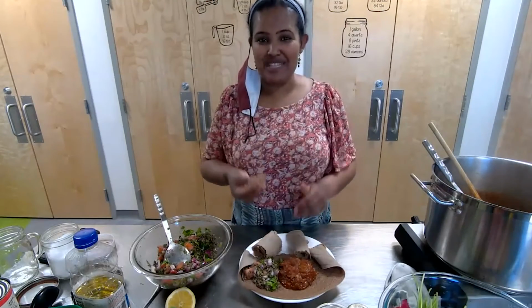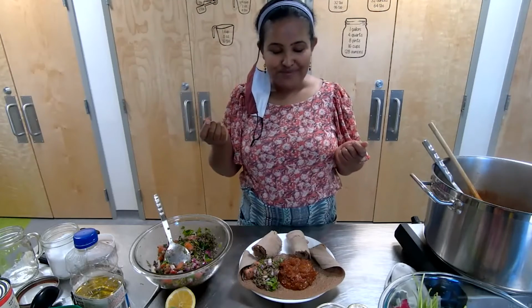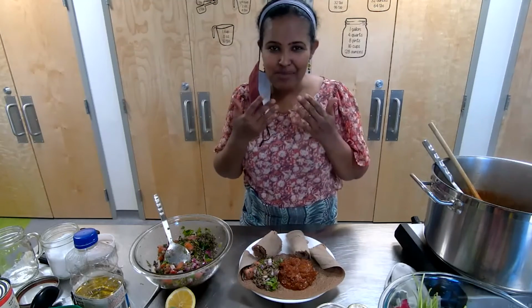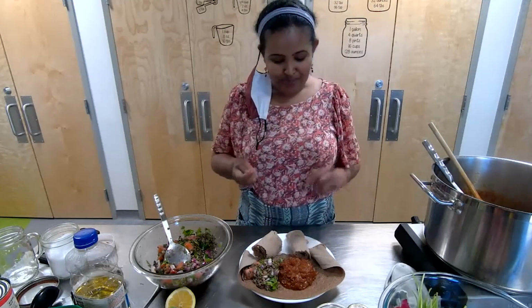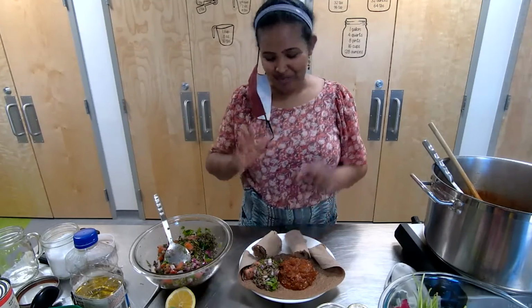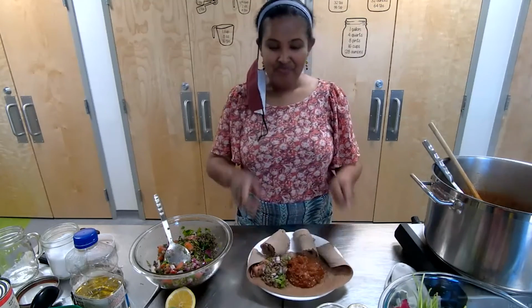Next time, hopefully you will make the same food and eat it. I can taste the lemon and the olive oil. I think the olive oil has good flavor. It's really good. So here you go. I hope you will make it at home next time.